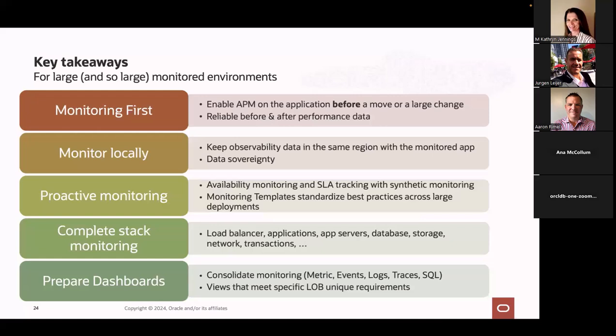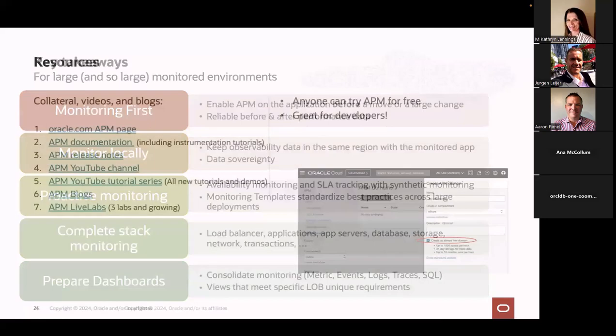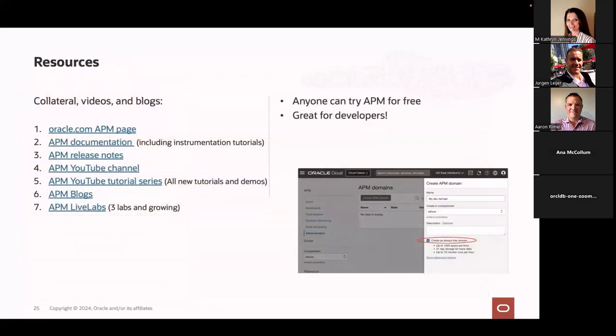Yeah, anything we can do to spread the word. So finally, we've got a lot of resources out there. Jürgen, myself, the whole observability and management team, including Catherine here, everybody does, we try and do as much as we can to help everybody along, whether that's through documentation, release notes, YouTube videos, tutorial series on YouTube, blogs, live labs.